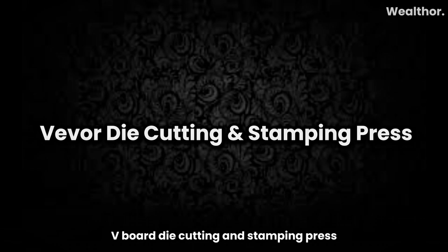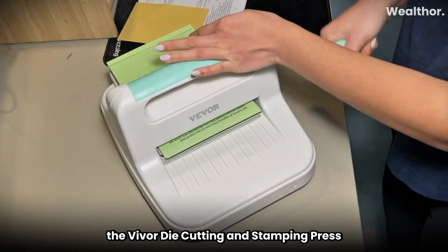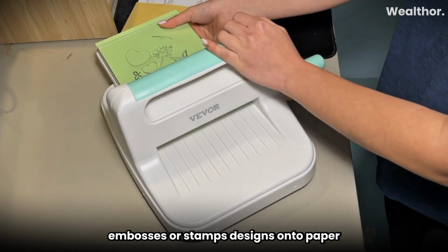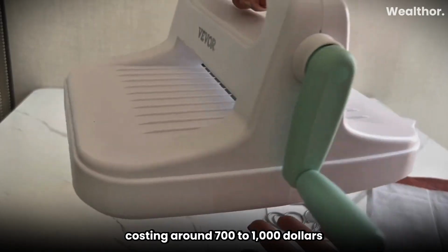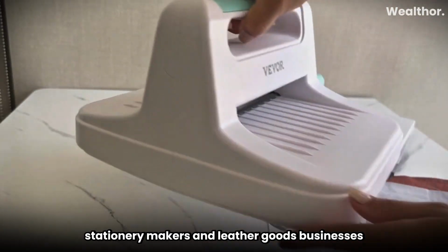Machine number 2, Vevor Die Cutting and Stamping Press. This next one turns creativity into a product line. The Vevor Die Cutting and Stamping Press. It's a compact industrial machine that punches, embosses, or stamps designs onto paper, leather, or thin metal sheets. Costing around $700 to $1,000, it's used by small packaging brands, stationery makers, and leather goods businesses.